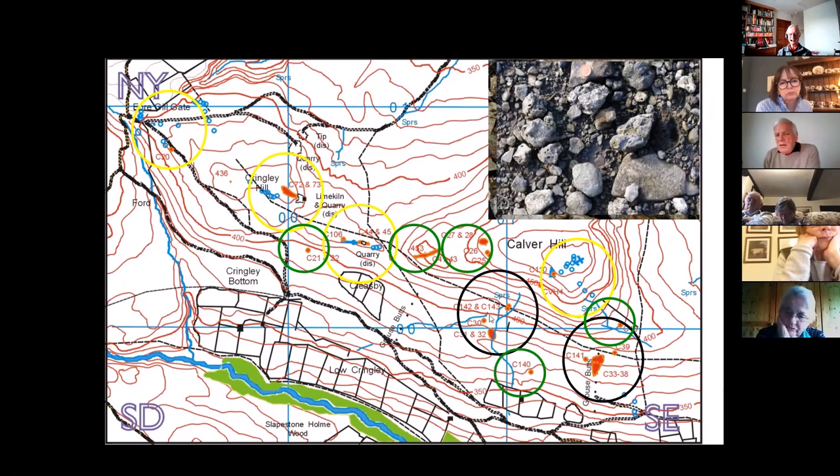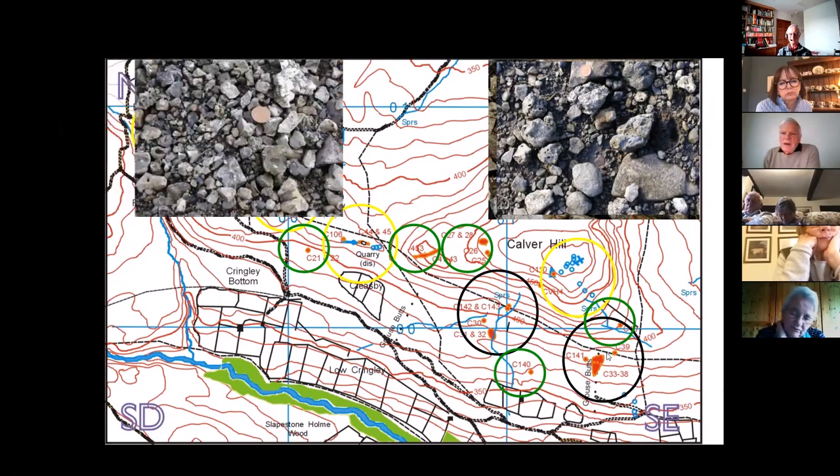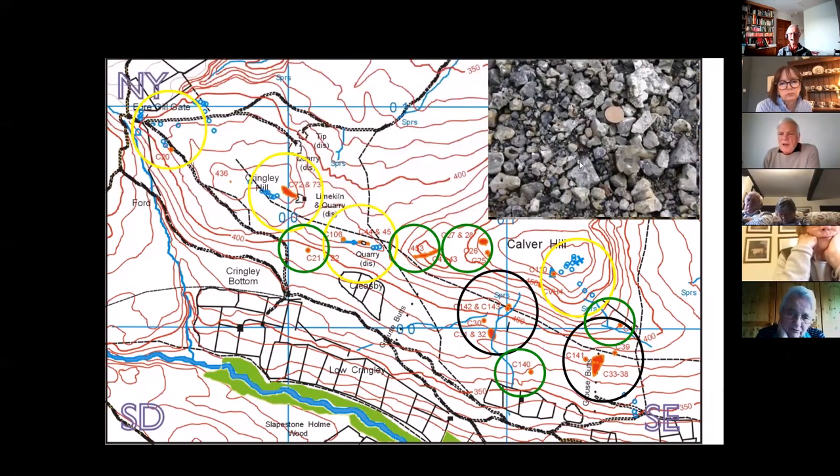And both of these sites have charcoal dumps near them, and they have black slags. And the black slags look on the surface the same as the previous kind of grey slag. When you break them open, they're either shiny black or they're dull black, and they have no lead in them.